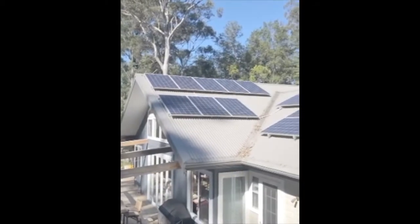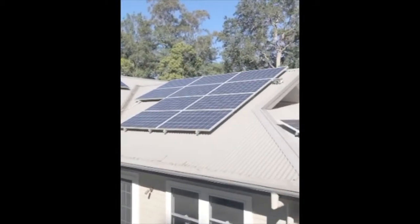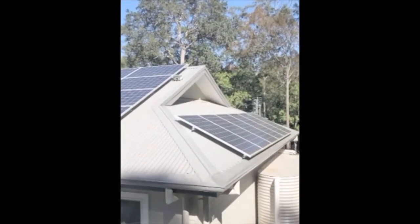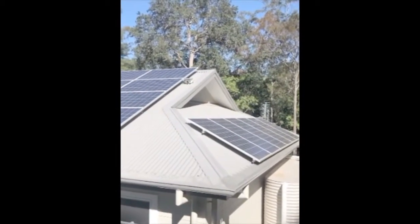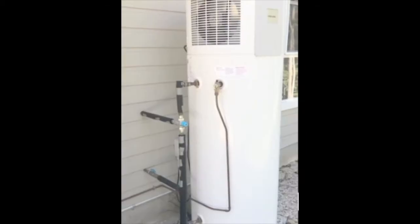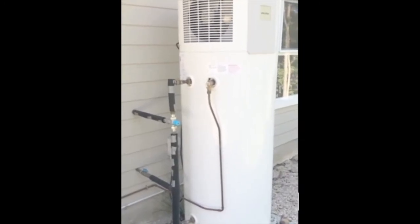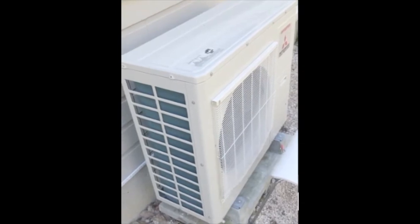On the roof here you can see the 5 kilowatt solar PV system, and that's facing northeast and to the north. It saves us a lot on our power bills, obviously, which are, I think, around $250 to $300 a quarter. Our hot water comes from a Stiebel Eltron heat pump. This is a 9 kilowatt split system air conditioning system. It also powers this mobile Lego fan here.